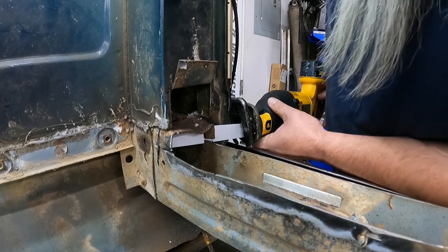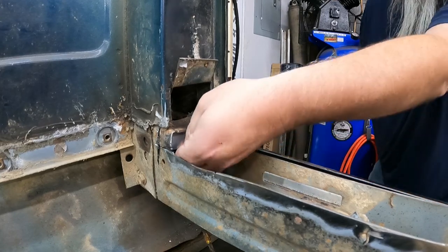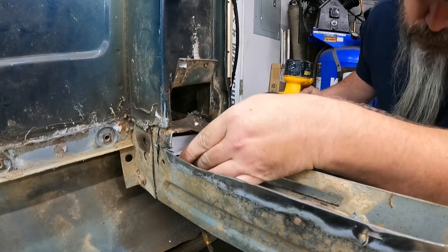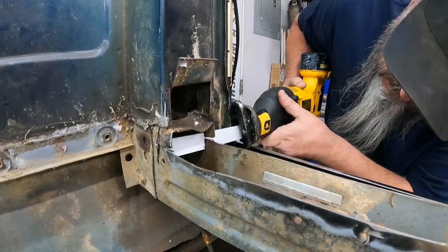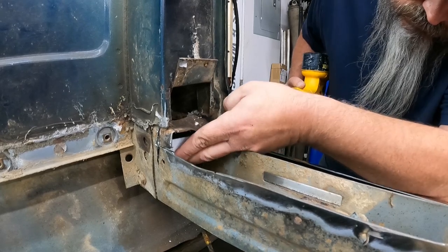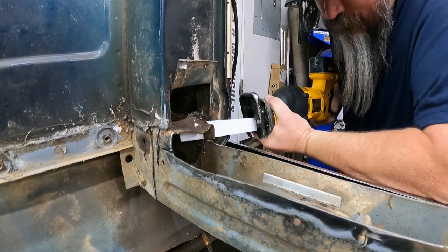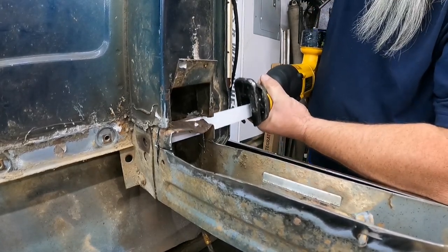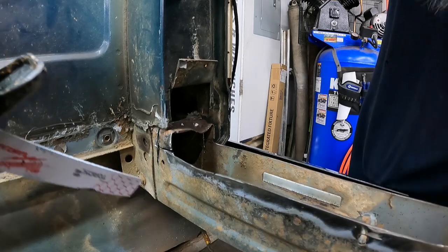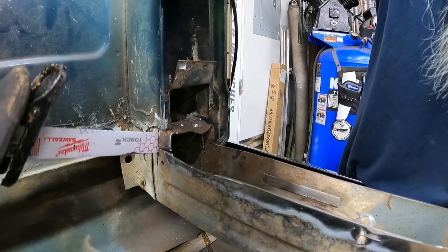So anyhow, let's get this thing threaded in here maybe and see about getting some cutting done. I'm probably gonna destroy a blade or two. Probably should have put my earplugs in. All right, now let's see if I can get this side to cut. And then we'll worry about making them meet up here in just a minute.